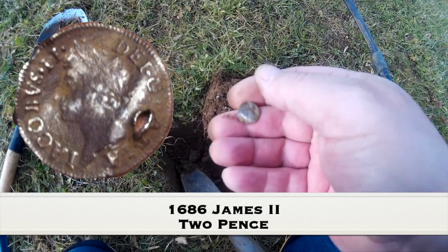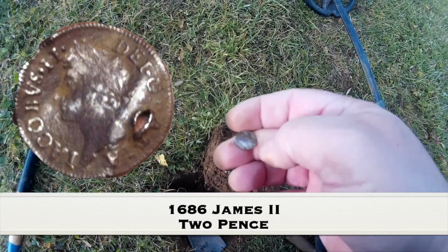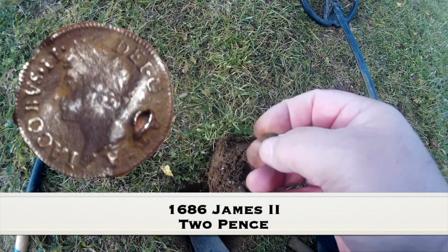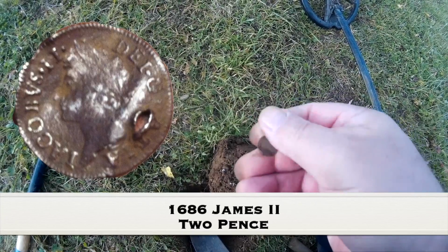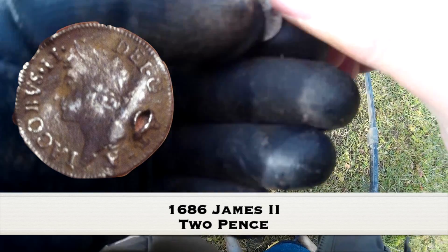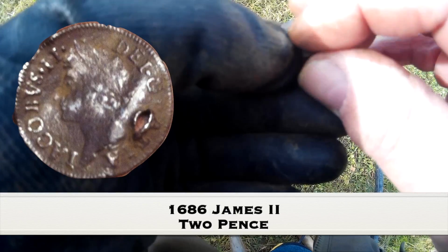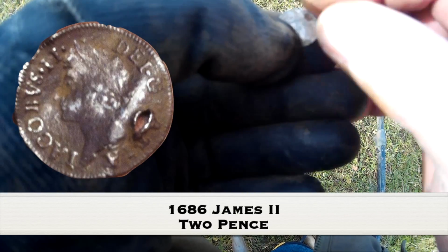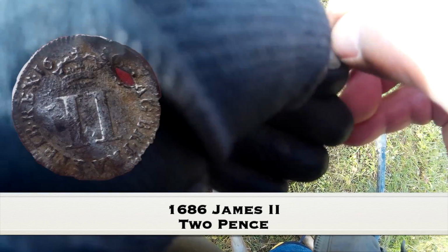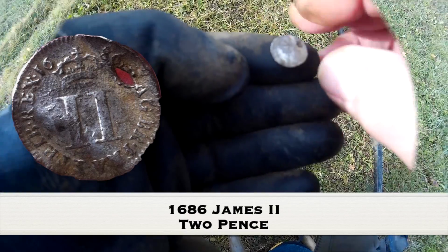It's whatever that is. I can't see it. Oh, it's got a little hole in it. Let me just go and clean it up. Well, I can't make out whose it is. It's 16, but then when we come to the 16 watt, there's a little hole all the way through the coin. But it's got 2 ones there.